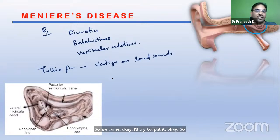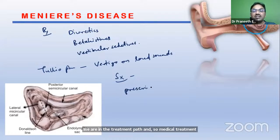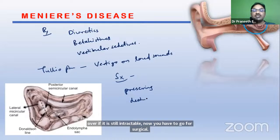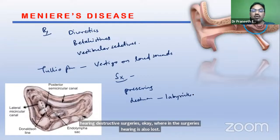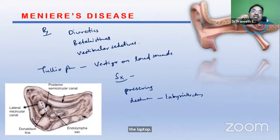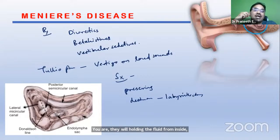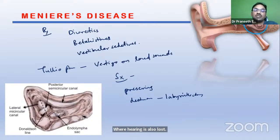And so medical treatment over. If it is still intractable, now you have to go for surgical. There are hearing preserving surgeries as well as hearing destructive surgeries, where in the surgeries, hearing is also lost. So complete labyrinthectomy, you are removing the complete labyrinth. I mean, you are completely plugging the labyrinth and you are removing the fluid from inside. You are damaging the labyrinth by yourself. Then that is labyrinthectomy, where hearing is also lost. Labyrinth means inner ear. So hearing is also lost in these destructive procedures.